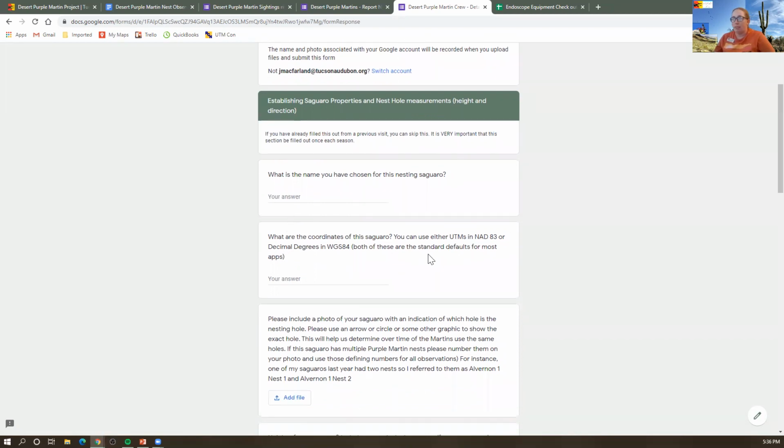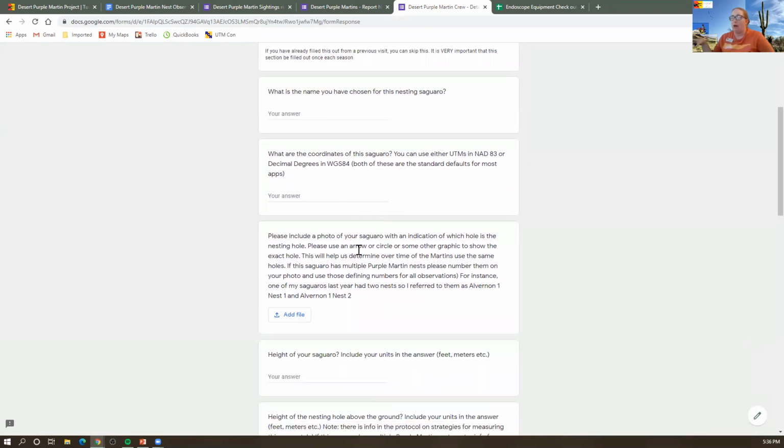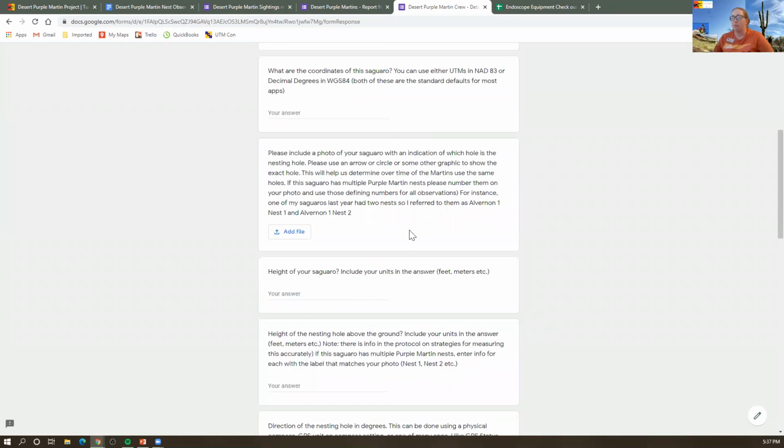Then we need some coordinates, and I explain either UTMs or decimal degrees. And then please include a picture of your saguaro with the nesting hole indicated, an arrow or a circle. And I explained that a bit. And if you have multiple nests within a saguaro, which I had several times last summer, make sure you indicate in the photo where nest 1 is and nest 2, and continue to use those names for the rest of the season. Whether you want to call it south nest, north nest, however you decide to name them, whatever you're comfortable with, just keep it consistent throughout the season.